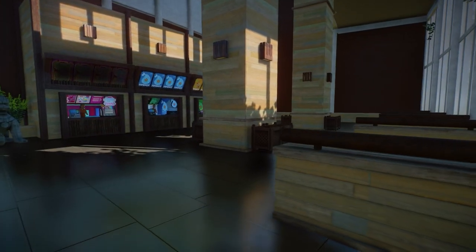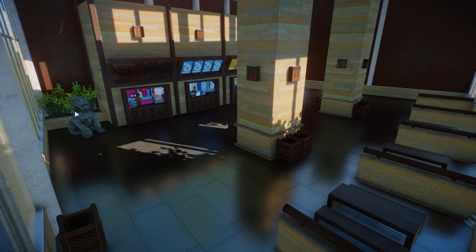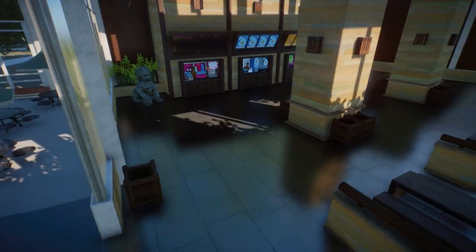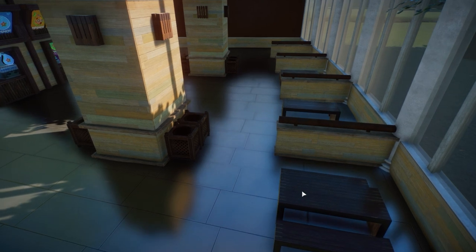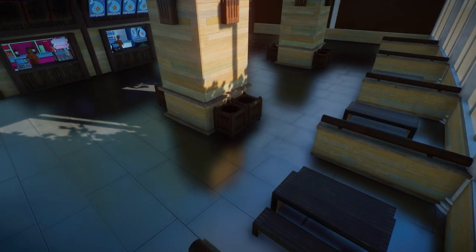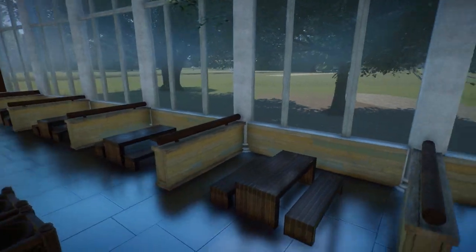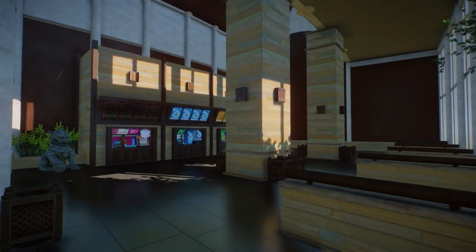So this is our indoor section for the restaurant. Again, a little bit of a reference to the Asian lion right over here. And we have a few picnic benches on the inside. I do really wish we had more picnic benches that really fit an indoor section. Many of them, I feel, fit more on the outside. But it is what it is. I think these wooden ones fit the best, so that's why I use them in here.